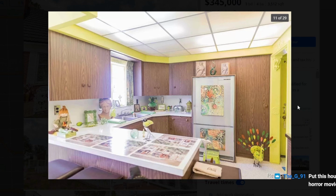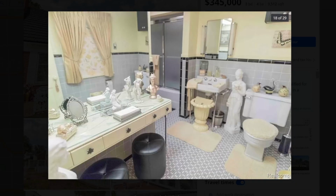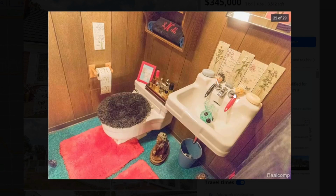There's just a head on the kitchen counter. Do you see that over there? The statue right there? Why is there carpet on the ceiling? Of course there's a statue watching you pee. Oh, fuck you. They got statues everywhere. What is this? They have a carpeted bathroom. You gotta love how there's letters on the toilet paper. Their bathroom is carpeted, dude.